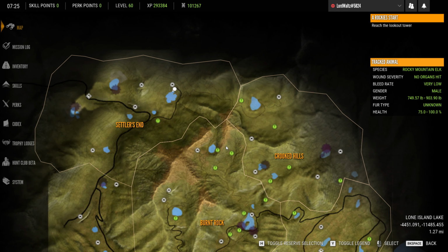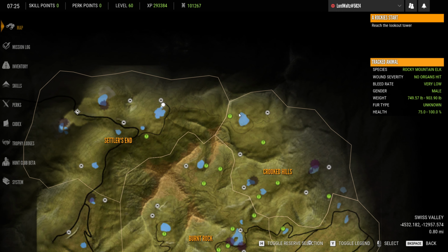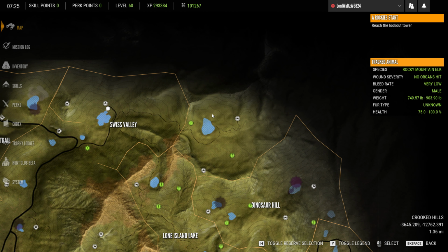So we're going to go visit our second location of the day, which is actually to the right of this lake, which is right here. So I will see you guys there in just a moment.